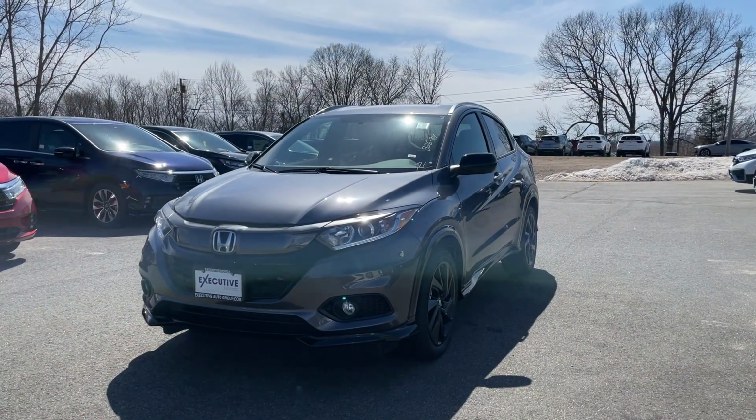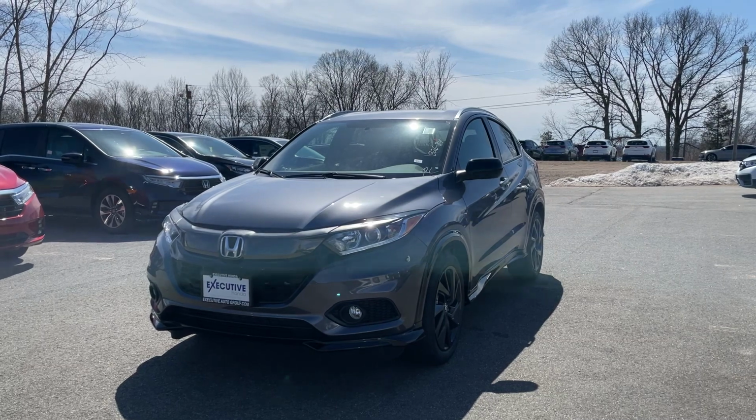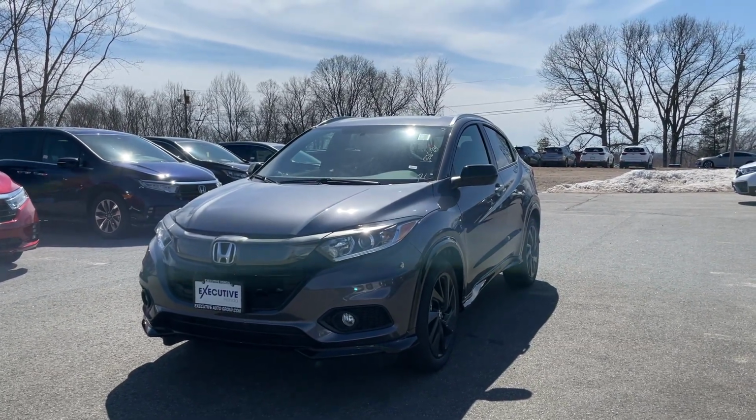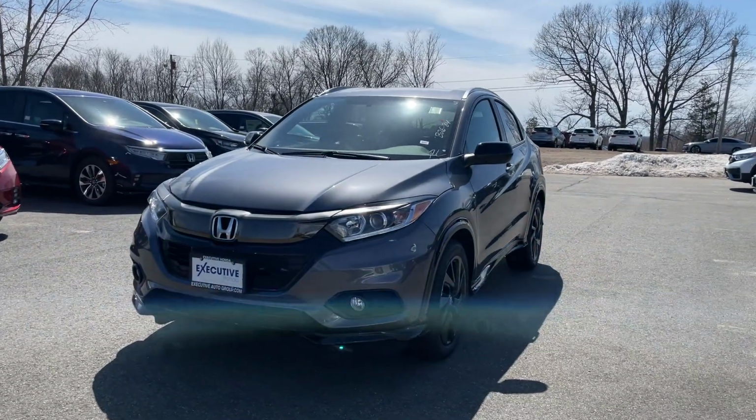If you guys are curious, the color is called Modern Steel, and honestly it looks pretty good on the HR-V, but I would definitely go with the blue or the red, and those two colors go really good with all the gloss black trims that this HR-V has.